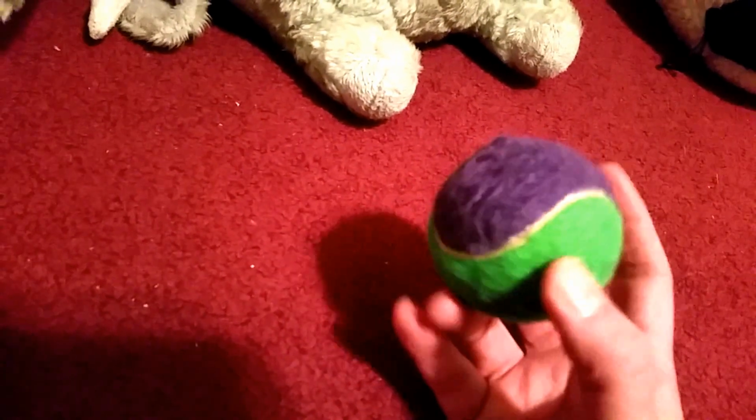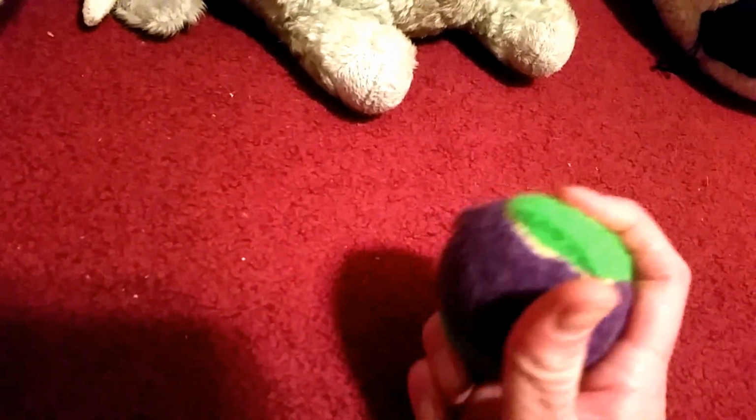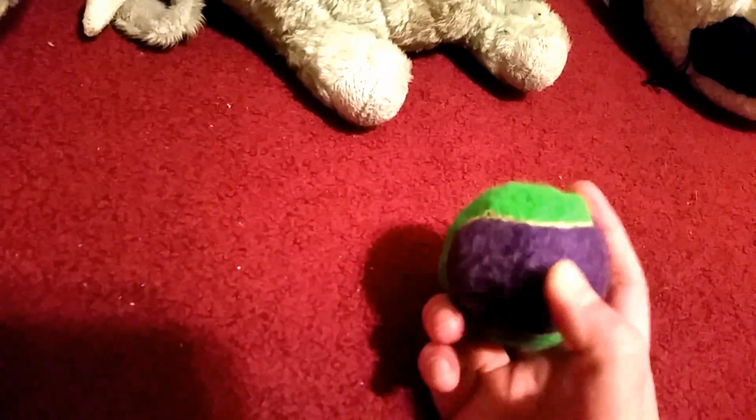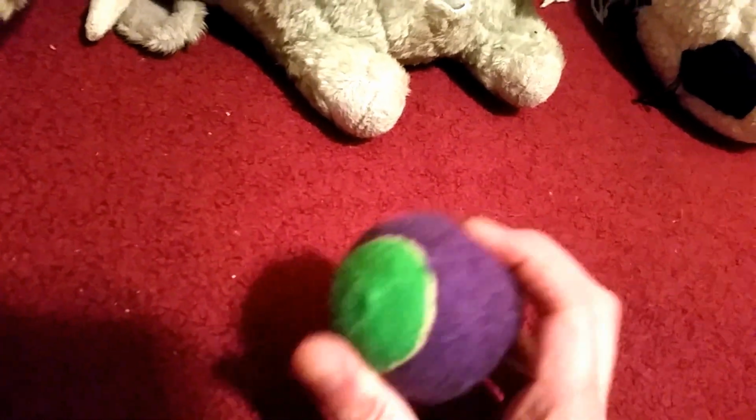Tennis balls, well, I mean, I've thrown out more than I have in the house now. While it looks like it's a reasonably good condition tennis ball, it actually is not. She just didn't break the skin on this one. Every tennis ball that she puts in her mouth, she just breaks what's on the inside. As you can see here, I could just squeeze it and it's probably in 4 or 5 pieces inside.